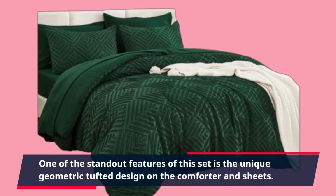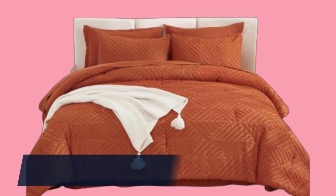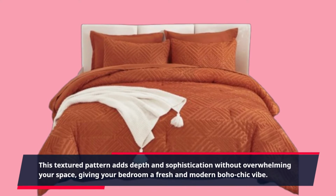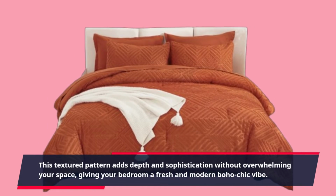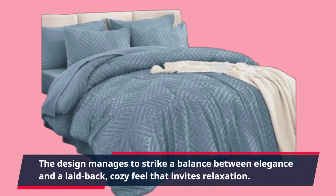One of the standout features of this set is the unique geometric tufted design on the comforter and sheets. This textured pattern adds depth and sophistication without overwhelming your space, giving your bedroom a fresh and modern boho chic vibe. The design manages to strike a balance between elegance and a laid-back, cozy feel that invites relaxation.